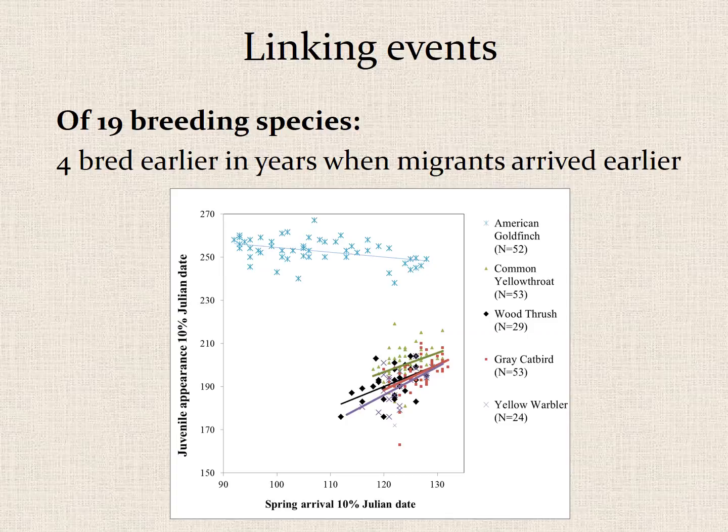And then, using a subset, 19 of those species are also migratory. So we expected pretty strong correlations between when the birds are arriving in spring and when they are breeding. But in fact, we only found a positive correlation for a few species, common yellowthroat, and goldfinches not showing that increase. But that might just be because the time interval between their spring migration and when they actually initiate nesting is pretty protracted.